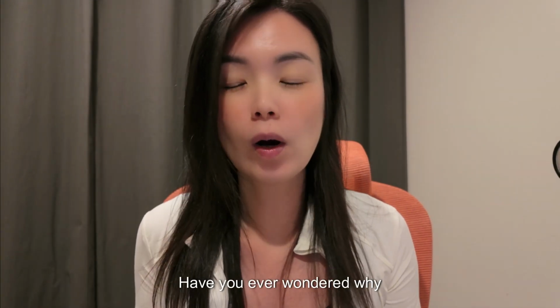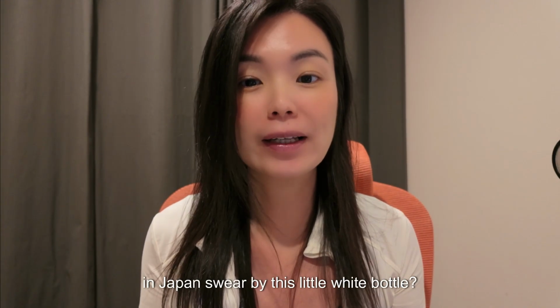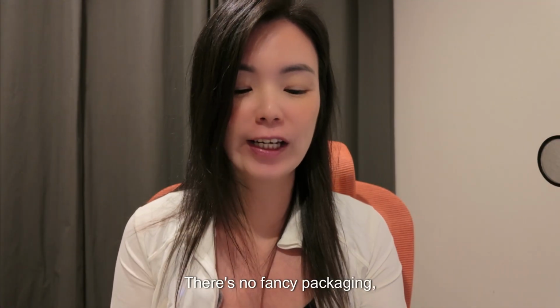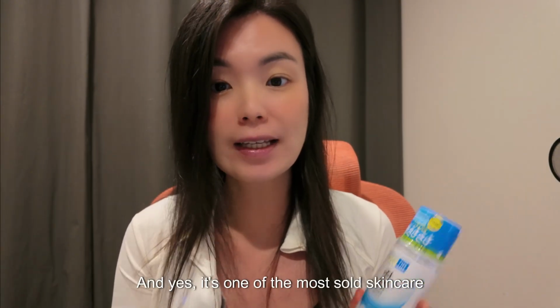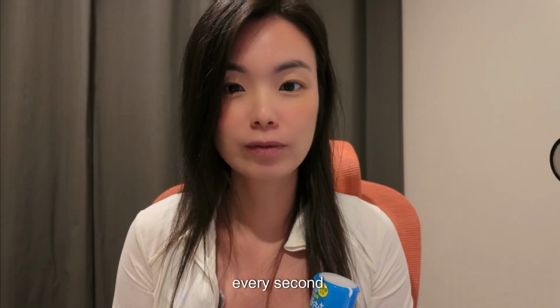Have you ever wondered why every skincare lover in Japan swears by this little white bottle? This Hada Labo Gokujyun lotion looks super simple. There's no fancy packaging, no perfume, and no hype. And yes, it's one of the most sold skincare products in Japan. Literally one sold bottle every second.